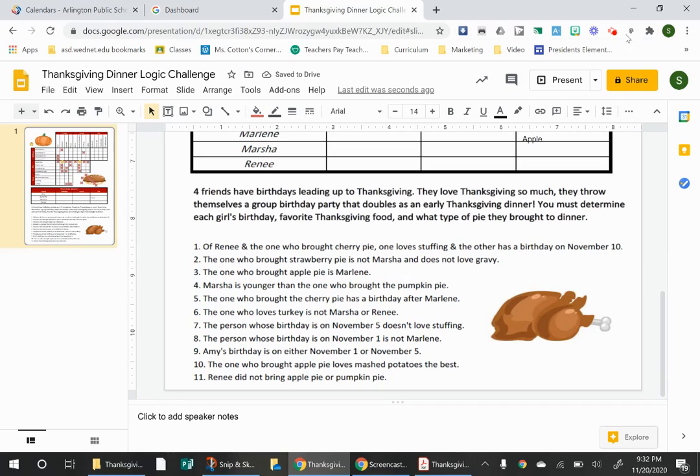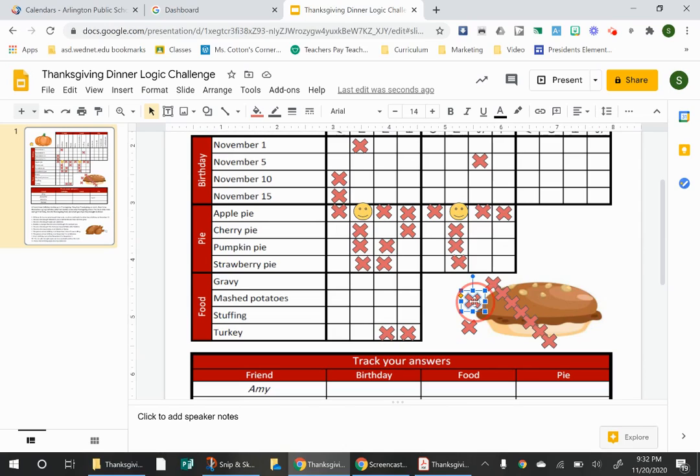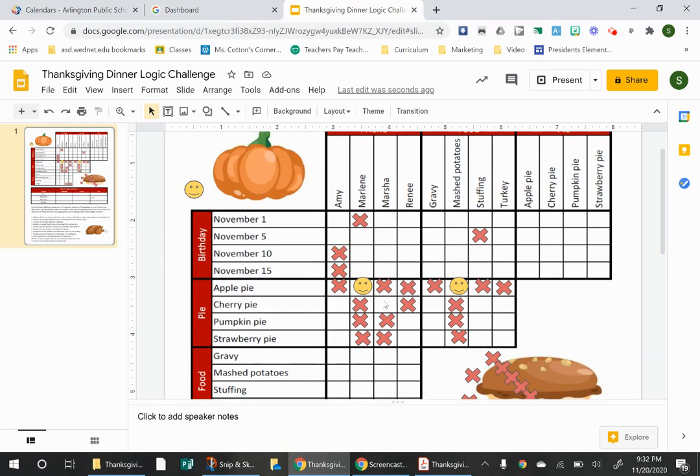Okay, the last clue. Renee did not bring apple pie or pumpkin pie. Okay, here's Renee. She did not bring apple pie or pumpkin pie. Well, we already knew she didn't bring apple pie, but now we know she did not bring pumpkin pie. So we know she brought the strawberry pie. And that means that Amy did not bring the strawberry pie. Oh, I think we might know who brought the pumpkin pie. It was Amy. And if Amy brought the pumpkin pie, that means she did not bring cherry pie. And now we know Marcia brought the cherry pie.